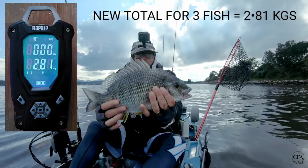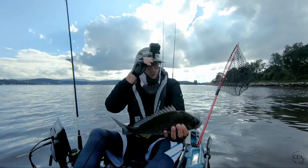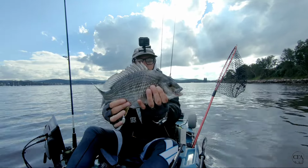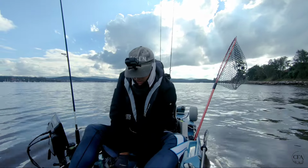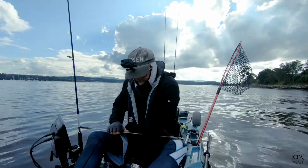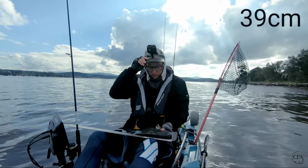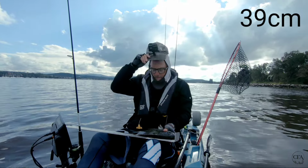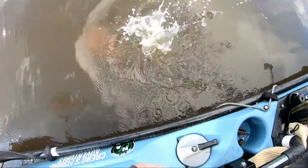So one last look at that beauty. I thought it was going to go bigger than the other one, but I think that real big one I got was really wide, and tall and fat, but that's still a beautiful fish. Well, the length of it's pretty good. Let's see the length of it. It's like a 39. So 39 to the tip. So we'll chuck her back. See you, mate.